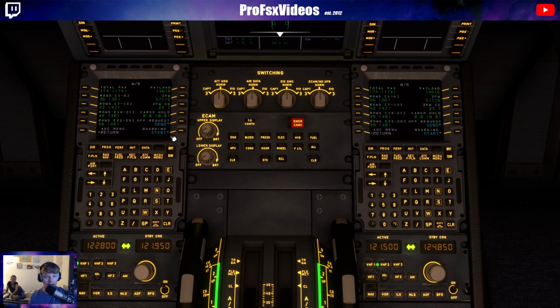Okay, so we have full packs. I just have to put, let's say, 2.4 in the cargo hold, and then we should be good. Oh, maybe I can just do OFP request. There we go. No, but then our zero fuel weight is so off.